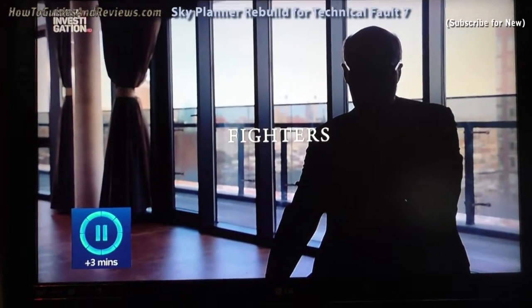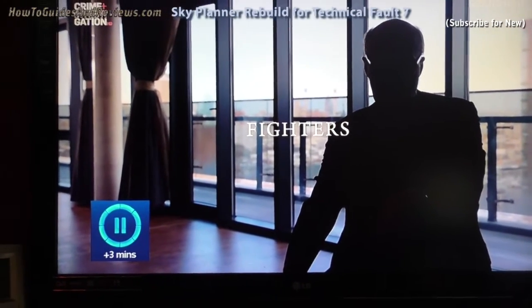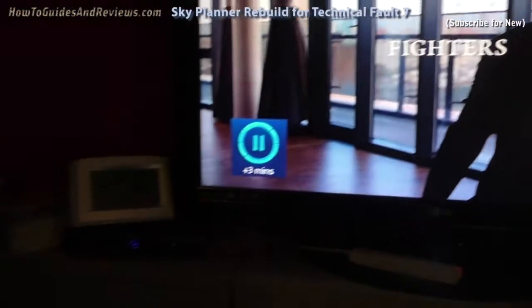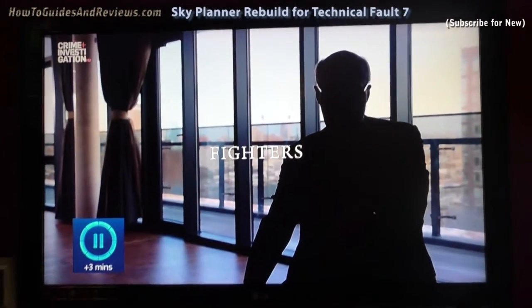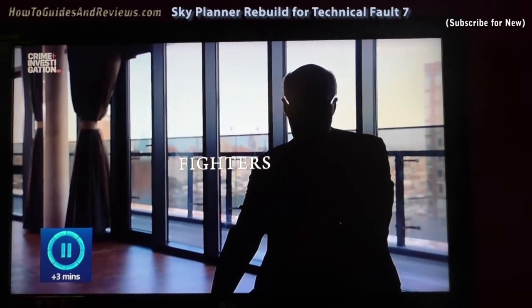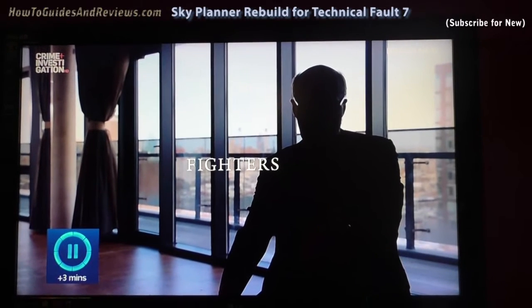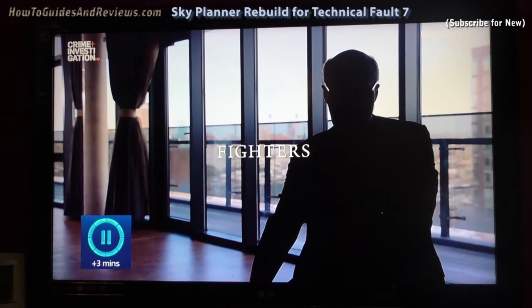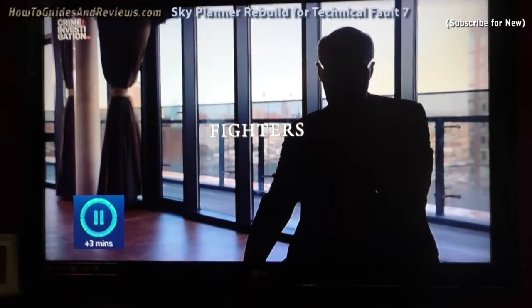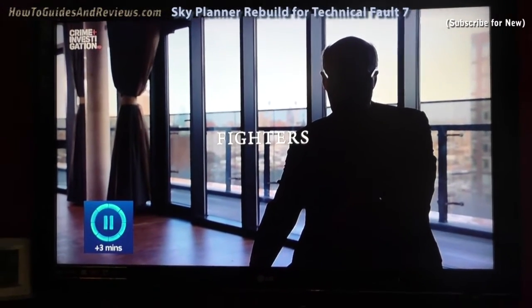So what's the solution? Well, first thing, if your Sky HD box is full or you've got less than 5% free, then you need to delete a lot of stuff. As a minimum, to aid the recovery process, you need at least, I think, 15%, but the more free space the better. So go back and delete all the junk that you're never going to watch.